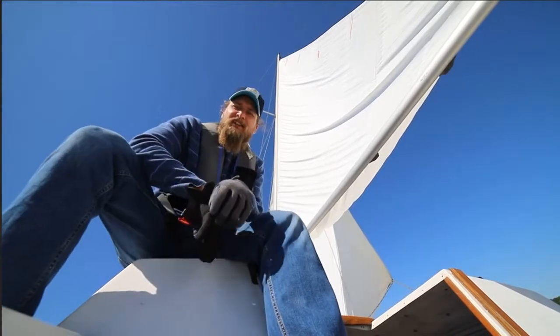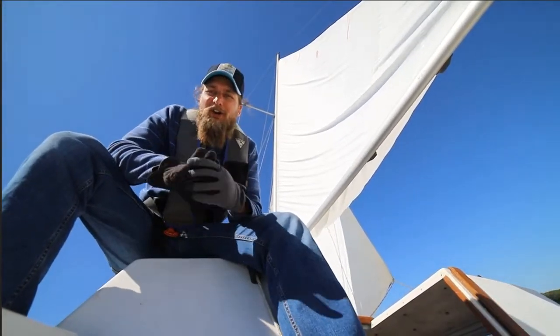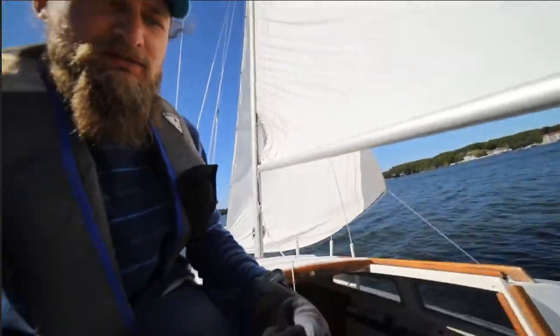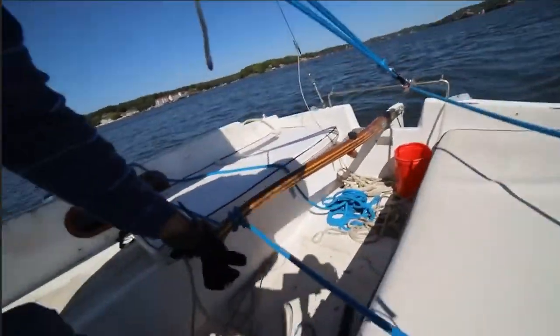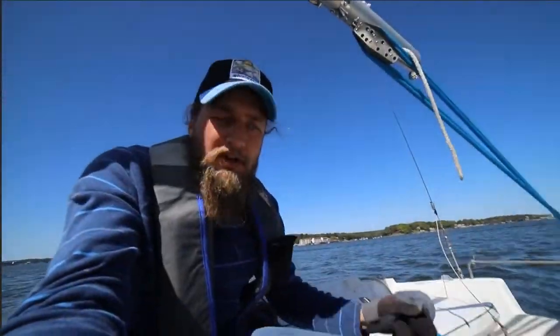Ozarks sailing, guys, and I'm on the 22 Catalina, and right now we've got it on autopilot, and I'll show you what I mean. Ready? Look at that. That's autopilot, Ozark style. If it works, right?